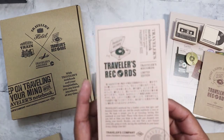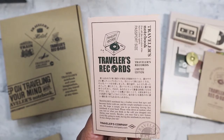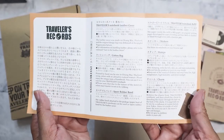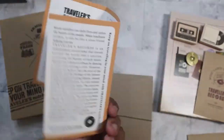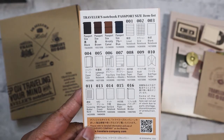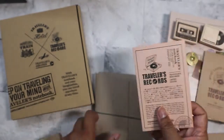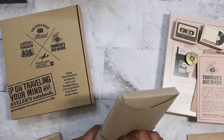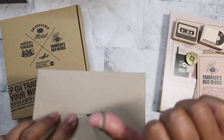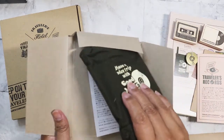Okay, so here is the little pamphlet for it. Like I said, it's Traveler's Records, limited edition. This is the passport, so this is the thing that explains everything that you get, and then you've got on the back all of the different inserts that you can use with it, okay? So it comes with, as usual, a green elastic band, which you can use. And then here is the Traveler's Notebook.